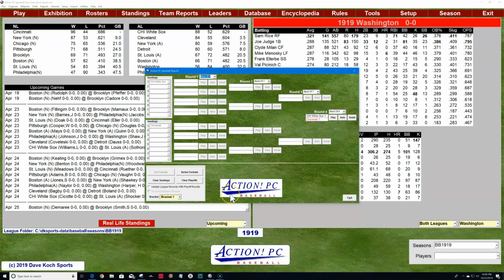So if you take a look at the playoffs, you see right now that the Chicago White Sox won, Cincinnati won. The next game will be at Comiskey Park. And I'll play that game in a couple of days, with Game 3 of the actual World Series being played between the Astros and the Nationals.